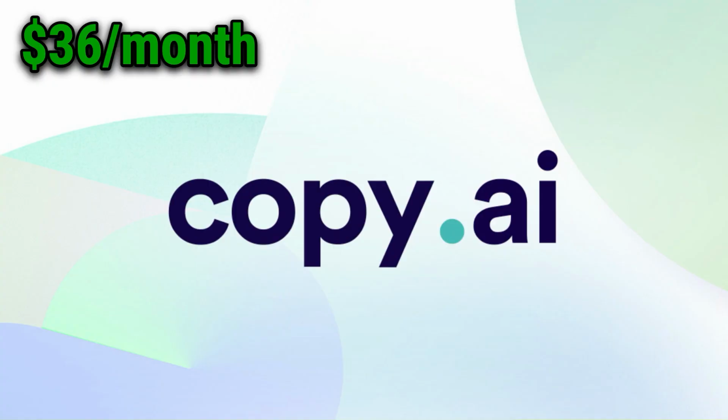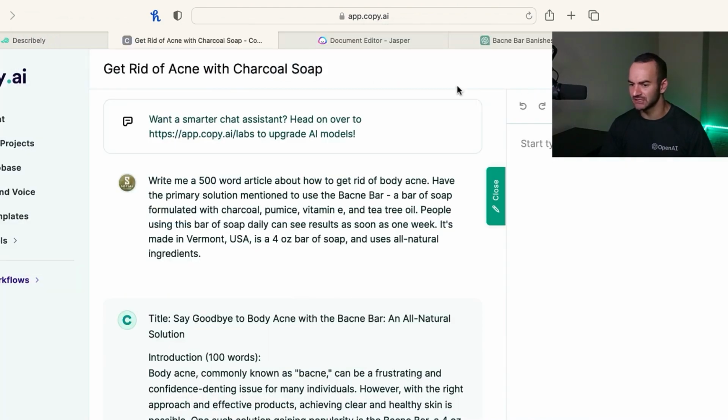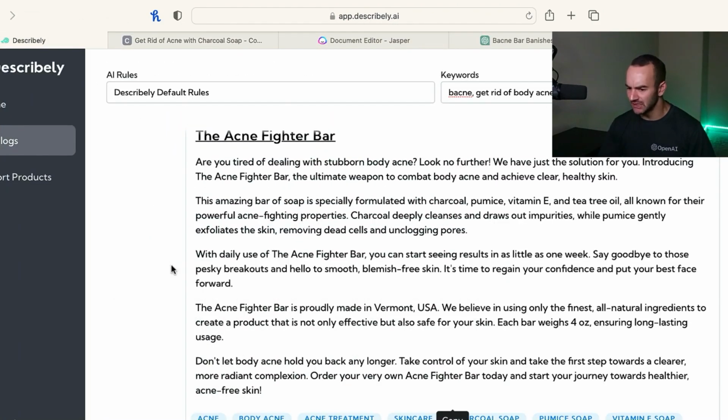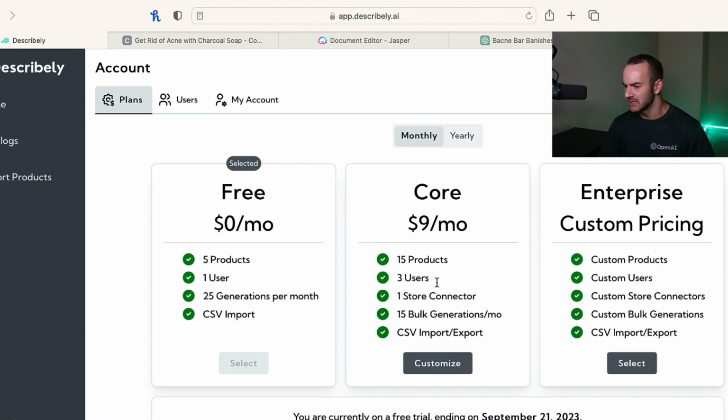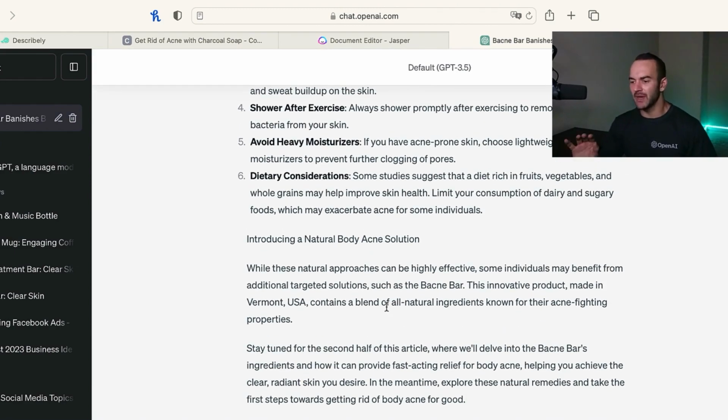Copy.ai, it's $36 a month, $49 a month, again, for the pro version. So that's the same cost as Jasper. Describely, there's a free version of it at least. And then the $9 a month version is the next level up, but you can at least use the free one. And then ChatGPT 3.5 is free. I don't know how much better of a job ChatGPT 4.0 would do. I do think it would probably do about 10 to 20% better, honestly. But I think with better prompting, you can get away with ChatGPT and be fine.